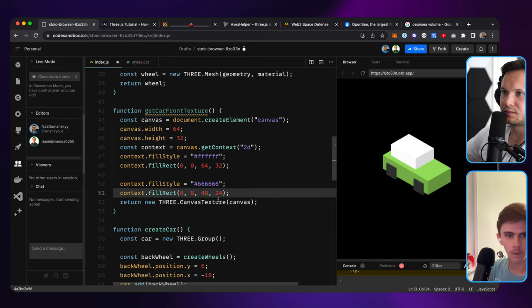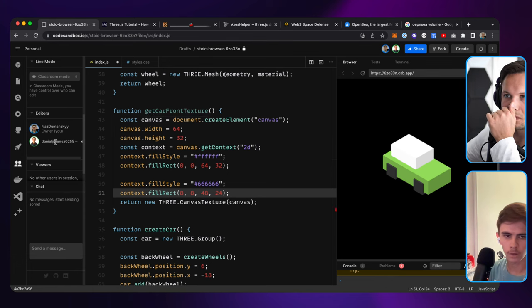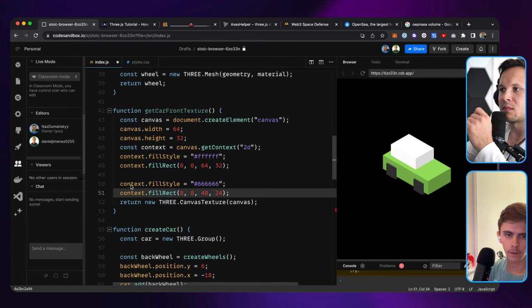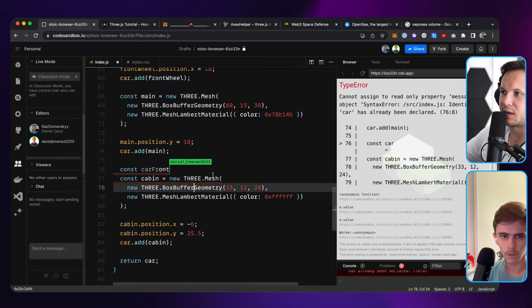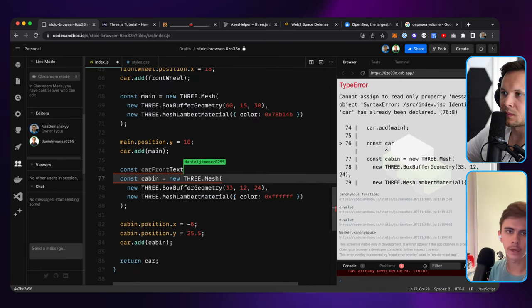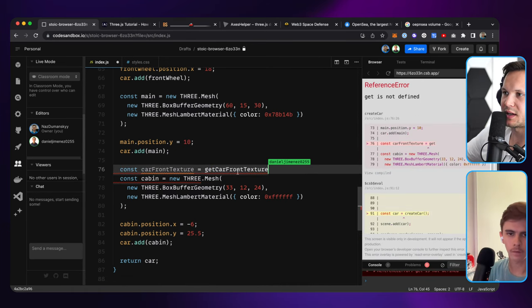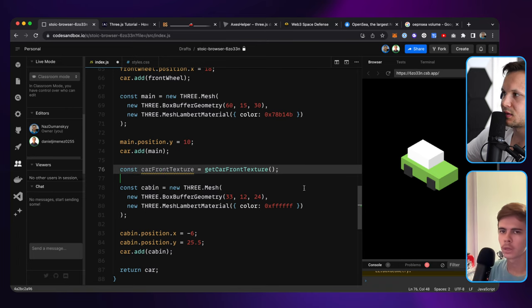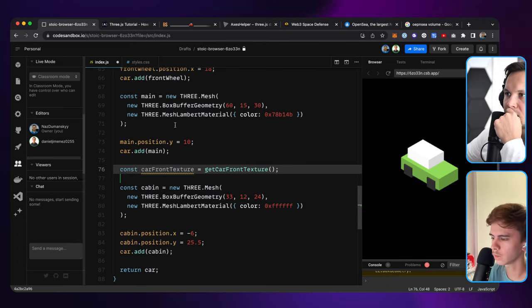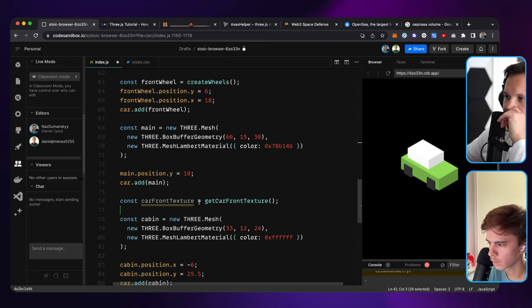Okay, so first things first, we're going to get the car front texture. Where are you typing? Hold on. Oh, there you are. Yeah, I'm in the create car function. And then we're doing... So you're saying we get the texture here? Get car front texture. Yeah, exactly. And then let me see how they do it here in this one. So we get the texture from this function right there. Okay.